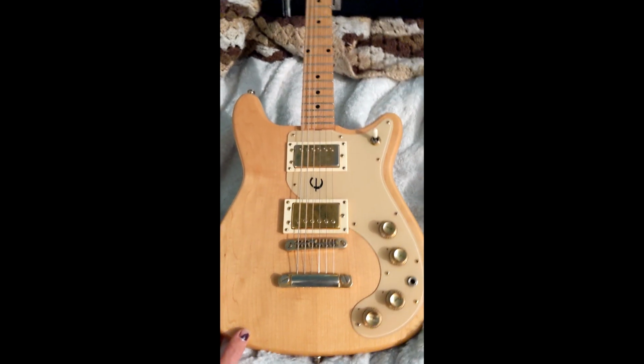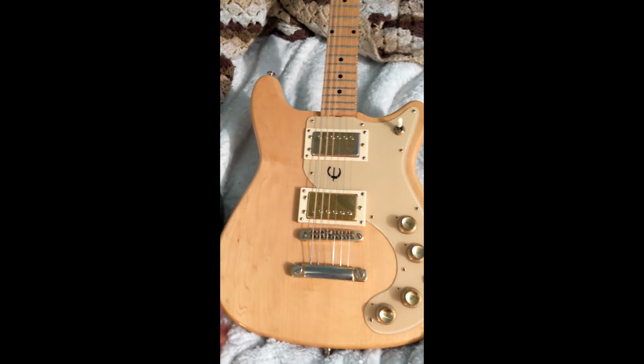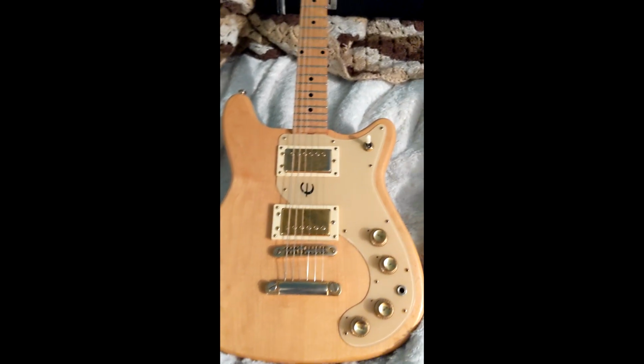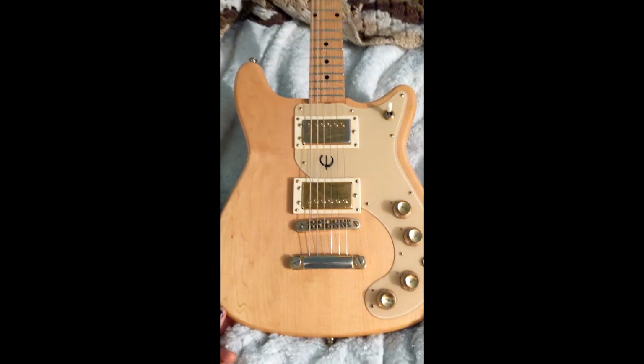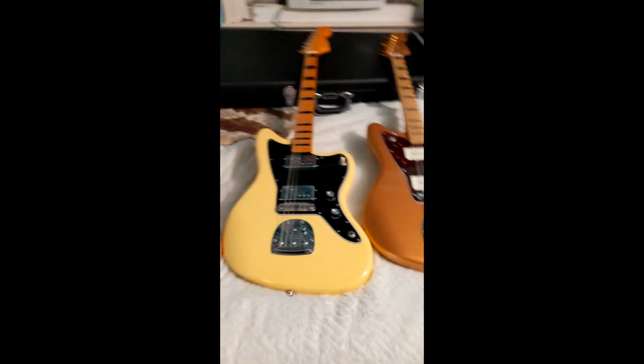This is definitely gonna be staying in my collection for probably a while. I definitely love this guitar. I love the way it sounds. Haven't really used it very much in any tutorials or anything, but yeah, really nice old style humbuckers. And then we've got the two new Jazzies.